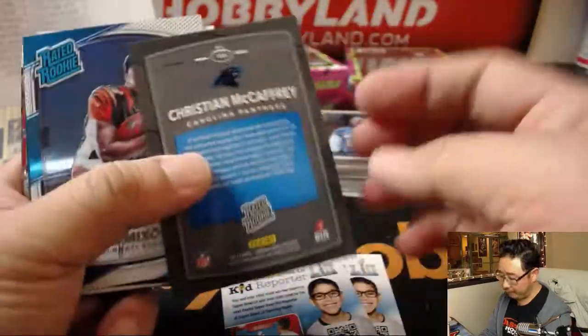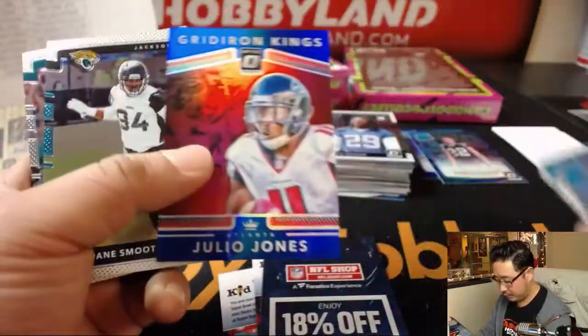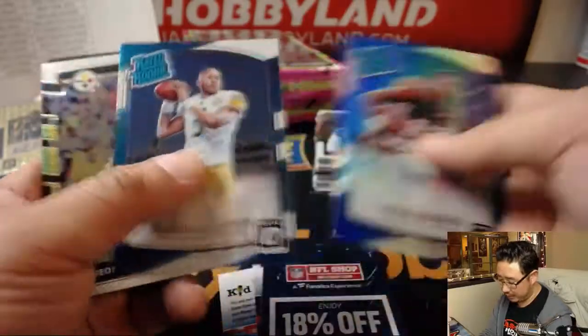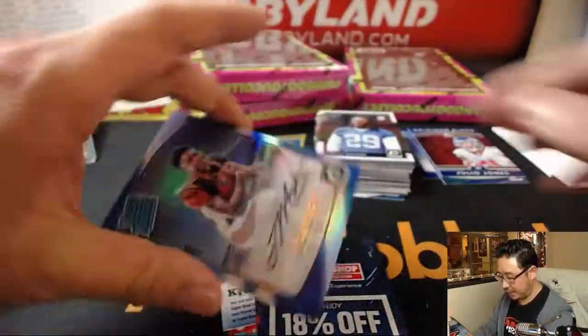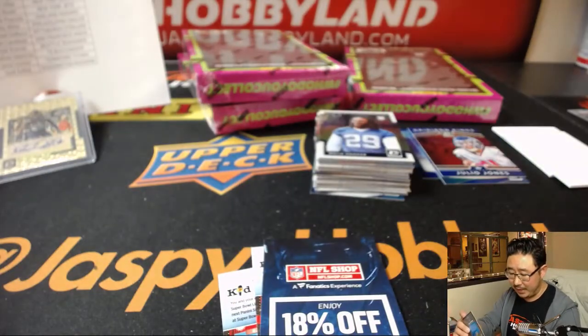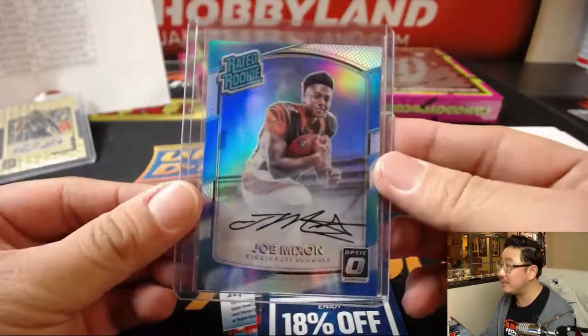There's Christian McCaffrey, rated rookie out of 149. Julio Jones, Gridiron Kings to 149. John Ross, rated rookie, R. Joshua Dobbs. And Joe Mixon, another Joe Mixon autograph for Adam and the Bengals. Had one out of the first box. Now here's one out of the fourth to last box, 44 out of 79.